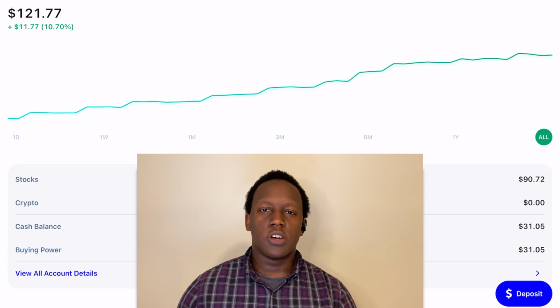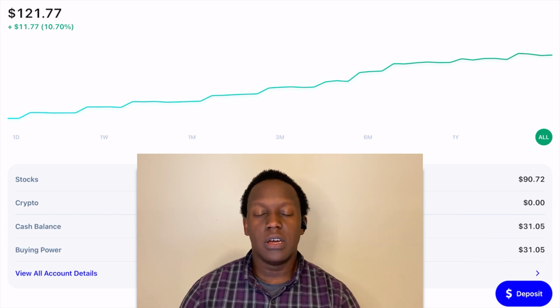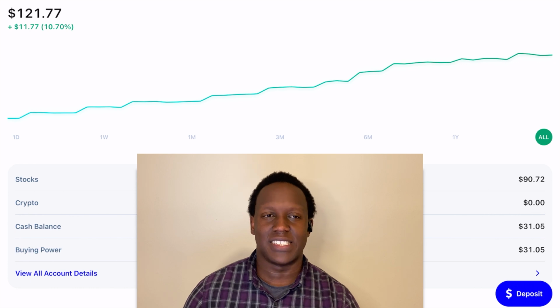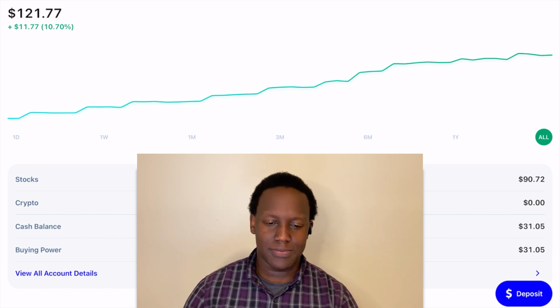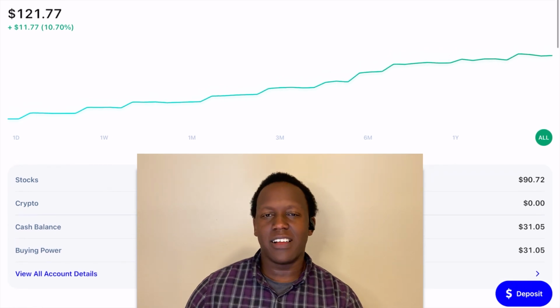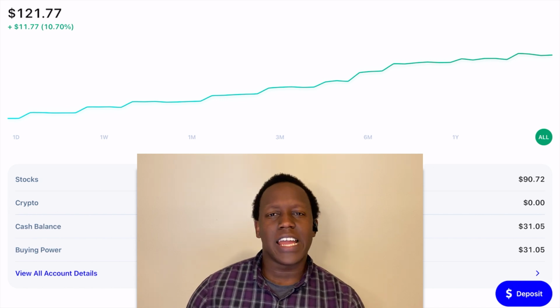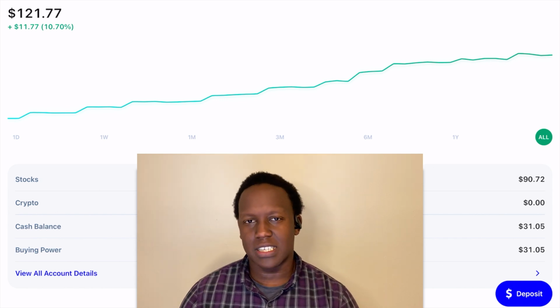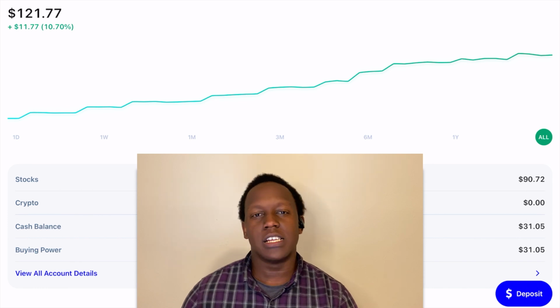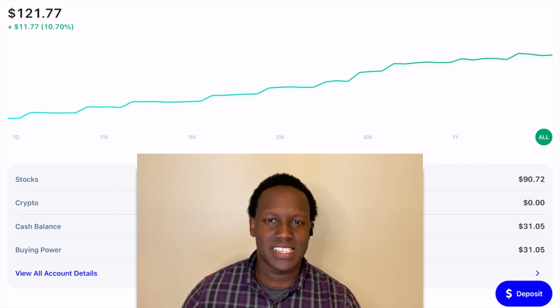Let's do a quick recap on how the account's doing right now. So currently we're up $11.77 since we started this account, which equates out to about 10.7%. This balance is made up of about $91 of stocks, and then another $31 of cash. Like I said before, I am keeping some cash on the sideline to be able to buy the dip on some of these stocks I like to buy. So that's why we do have a cash balance in this account at the moment.